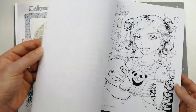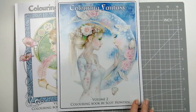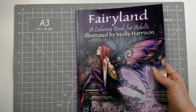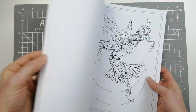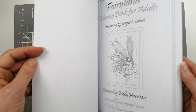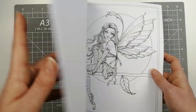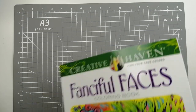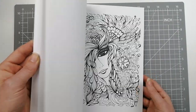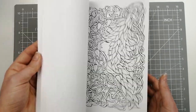This is a Tanya Bond book. Really cute pages. Just needing a home. I've then got Molly Harrison Fairyland. I've got a few of her books, but I tend to keep her grayscale. This is a line art edition, so I'm going to pass that one along. I've got my Fanciful Faces Creative Haven. Really fun, this. But I just don't think I'll get round to it.